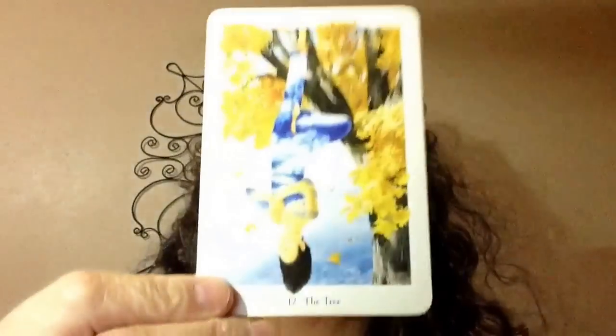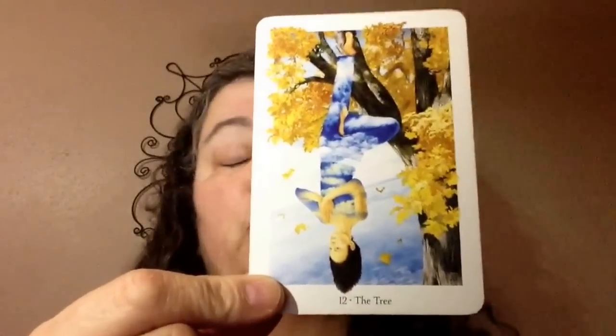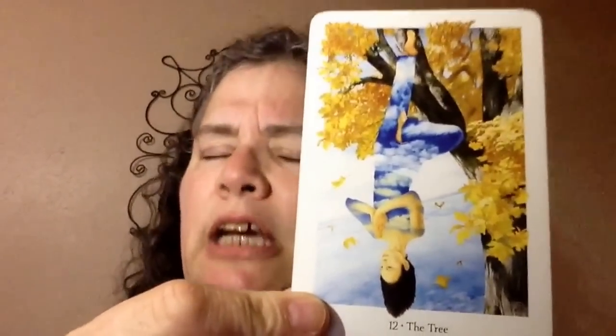Funny story about this card, the tree. It's the Hanged Man. I pulled this for a new client. We hadn't been reading together, maybe this was her first time, might have been her second. And this came up, and she's like, oh, I do yoga. And I talked about her needing to take a pause and a break, and something was coming in her life that was going to cause her to say, oh, I need a break.